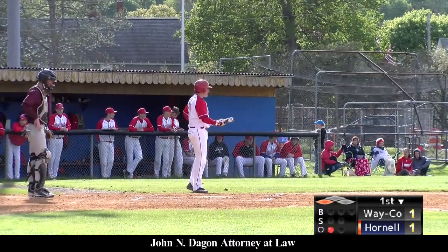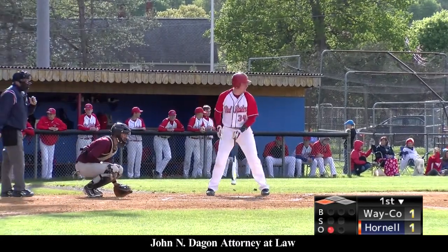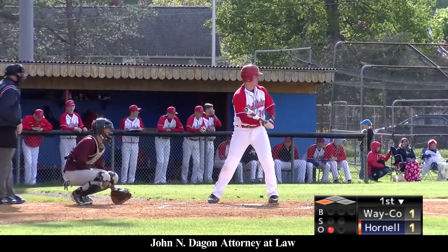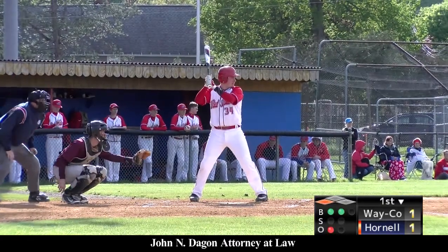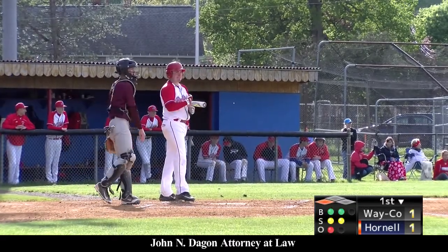Obviously, you don't want to do that when it's heading for your head, but it's a little bit easier to take when it's heading for your butt or your calf or something. But 2-2. Full count.